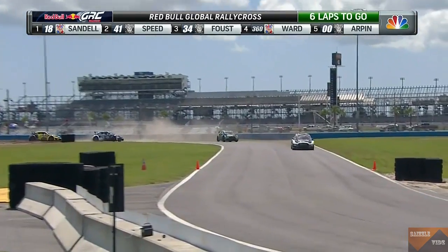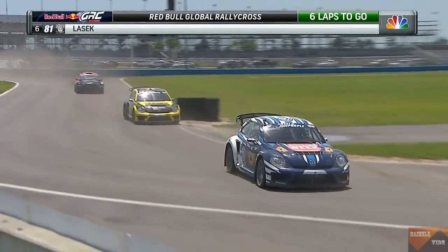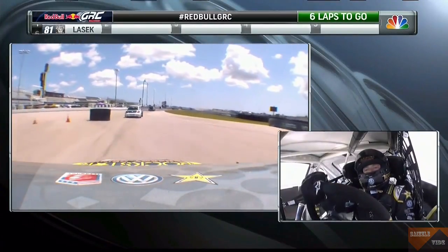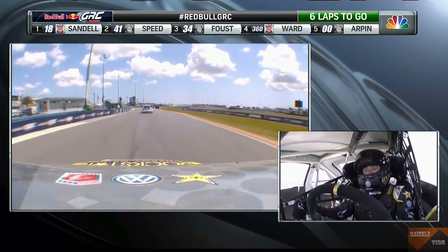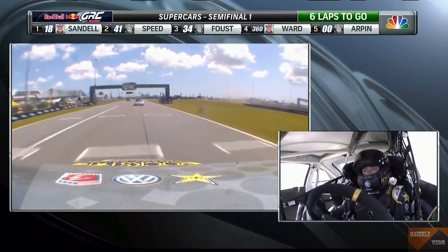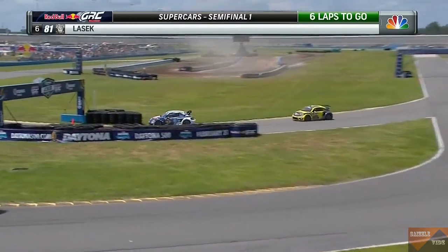Now then, at the front, it's still Patrick Sandell leading with that new for 2015 Ford Fiesta. He has yet to take the Cobalt Tools Joker lap at the moment, but we come back on board with one of my favorite pieces of this racetrack. We're building speed to 125, maybe even 130 miles an hour there with Tanner Faust, who then those 2 Beetles take the Joker.